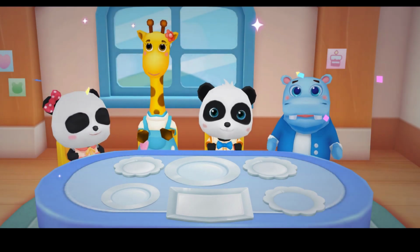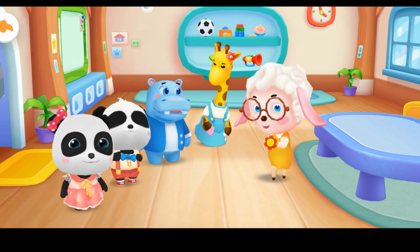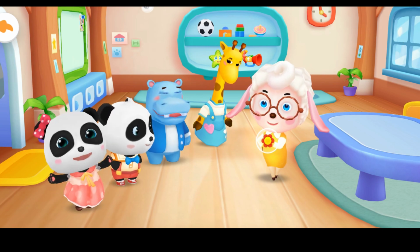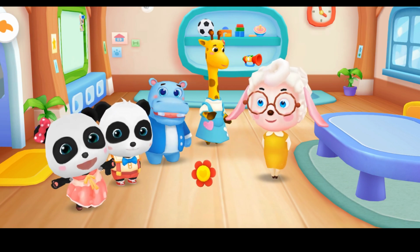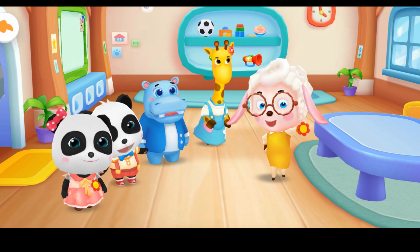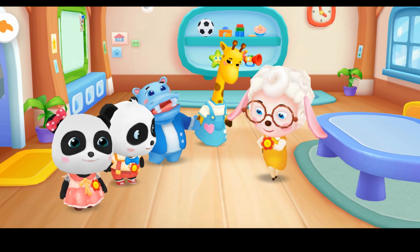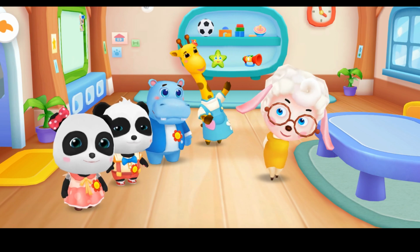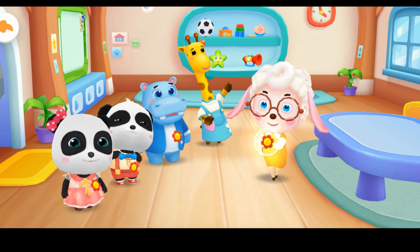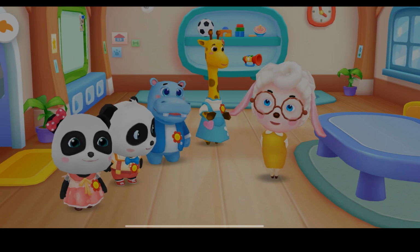You did a good job of eating everything. Awesome! You all did well today. I want to give each of you a red flower. Thanks! Thank you! Thank you! Give flowers to your friends. Thank you! It's time to go back home. Baby Bus is waiting for you at the entrance.